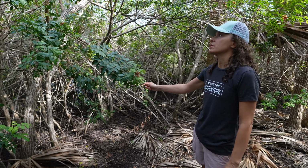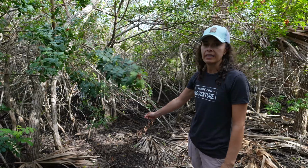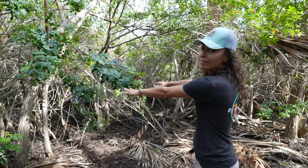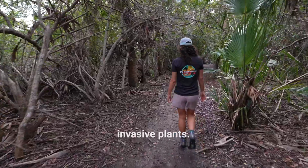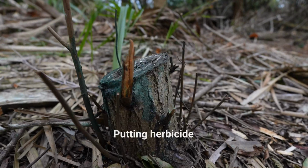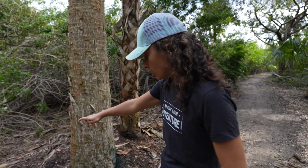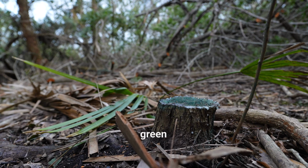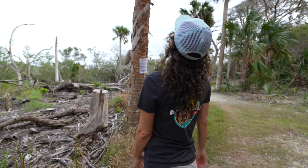Pretty sure this is the Brazilian pepper plant that is overtaking the area that should be mangroves next to the water line. There's water right there. Basically, they're removing invasive plants, and they have to do that by clearing out the invasive plants and putting herbicides so it doesn't grow back. There is green around here. Maybe that's it. Green, green, green on all the stumps. Now that's probably a good use of herbicides. When it comes to our food, I definitely don't want herbicides in our food. It would be nice if just everything was organic.